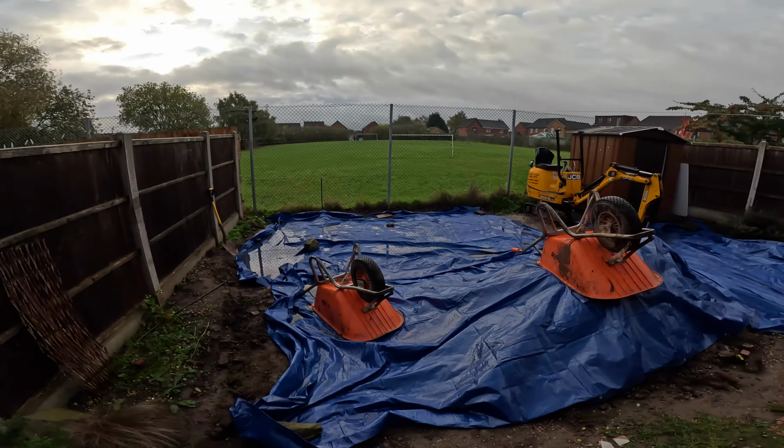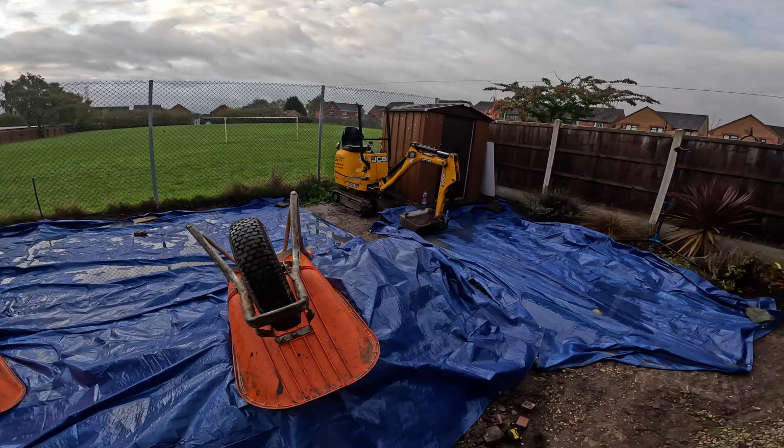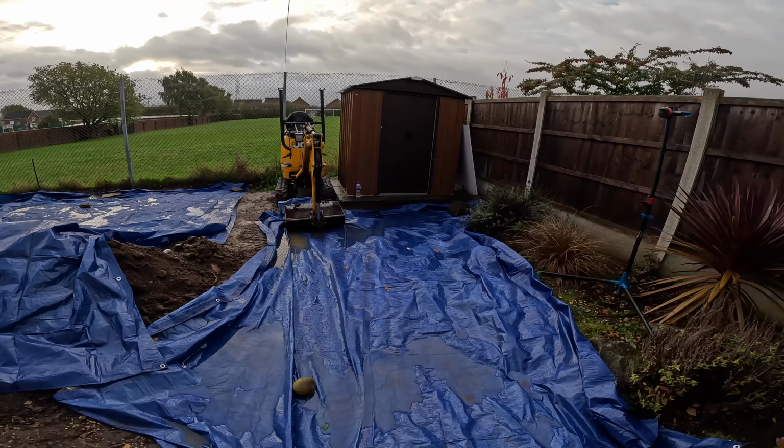Good morning. We've started out here on this landscaping project. Gonna give you a quick spin round now, just see what we got up against yesterday, and yeah, get straight to the time lapse. As you can see now, we got everything covered last night because we knew that the rain was going to be coming, just to protect the ground as much as possible, because it is quite soft here. The last thing we want to do is make the ground even worse.